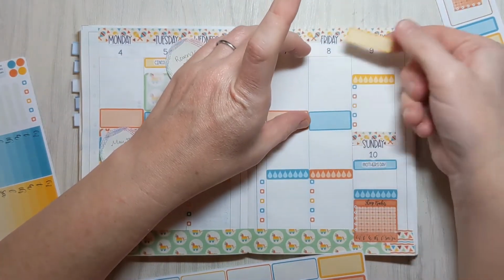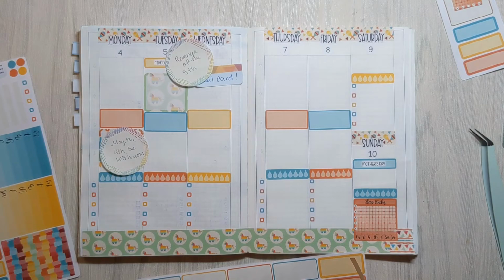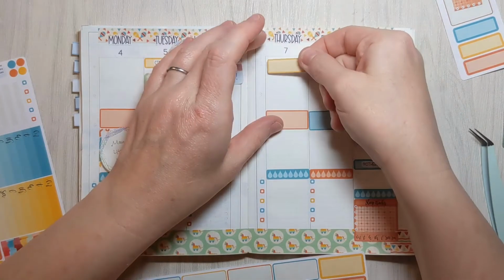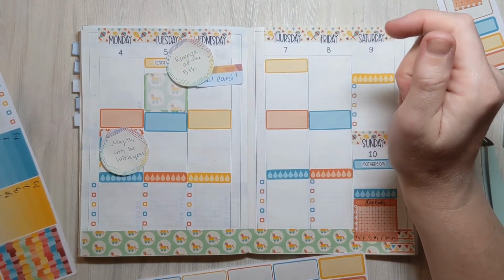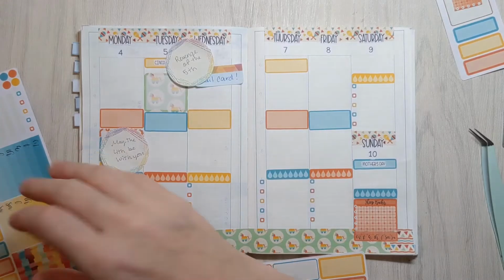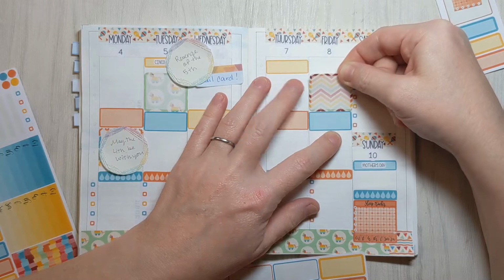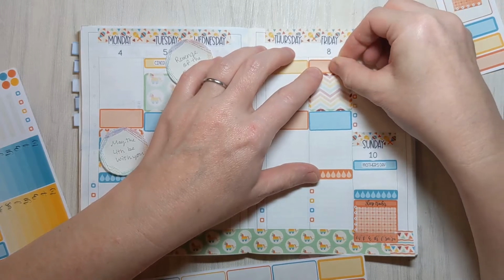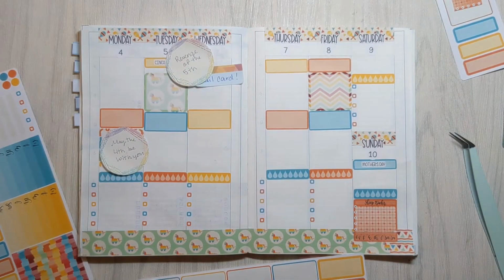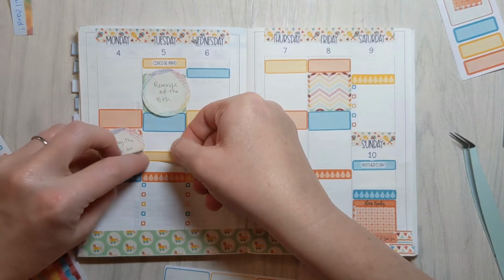I don't want two stickers of the same color next to each other. Is that orange or yellow? Darn it, darn it, darn it. You know what I can do? I can put this up here and just make a plan to go that way. And do this. This is going to be like a no white space spread. Not intentionally, just because I'm trying to use all of the boxes. Skinny one. Putting out trash.